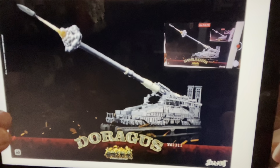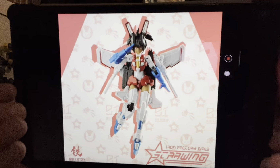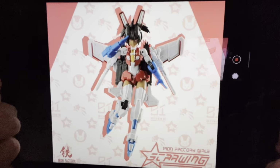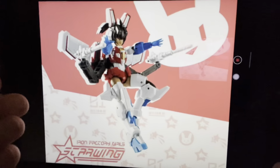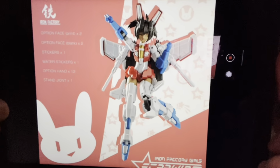At the moment, Iron Factory are concentrating on the female versions, Starwing, of the Seekers. So these are the smaller versions of the Seekers, and they are all female. This is Iron Factory's Starwing, and in a second there are a few more images of her, and there's a height guide.